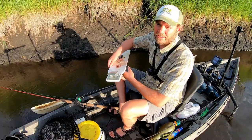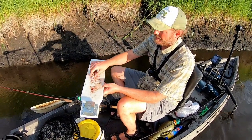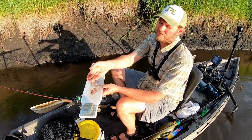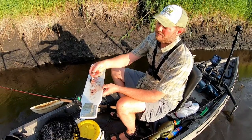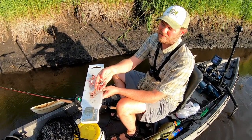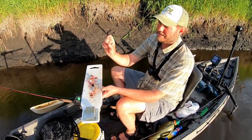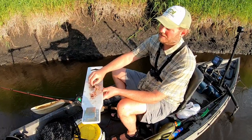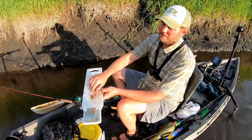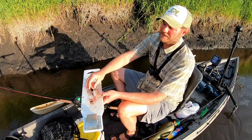So what I'm using for bait are cut suckers. And I just cut them into like 1-inch squares. And then here are the heads too. The heads are my least favorite part to use because they're just harder to hook. And I always worry that the hook point isn't going to be as exposed as I want it to be. The main body of the sucker is much softer and easier to hook.